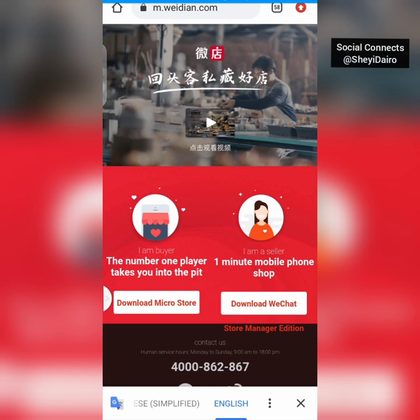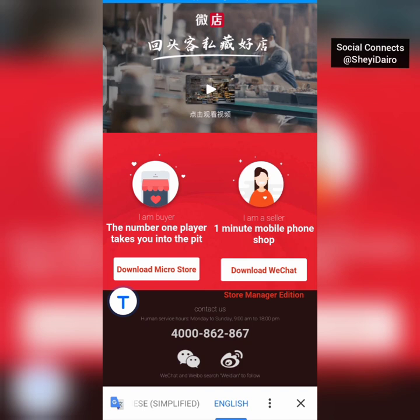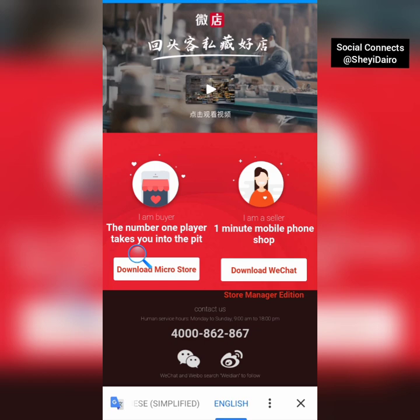When this displays on your browser, the next thing to do, we have different options. If you use Google Chrome, it will help you translate the content. The first option is I am a buyer, download Micro Store. The second one is I am a seller, download WeChat. We are buyers, so I'll click on I am a buyer, then click on download Micro Store.